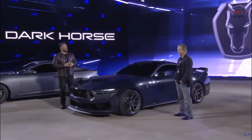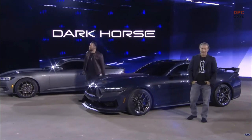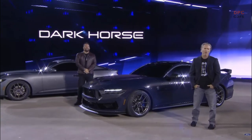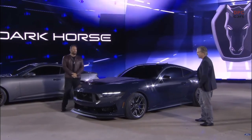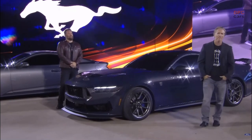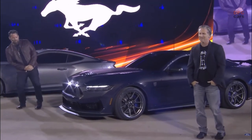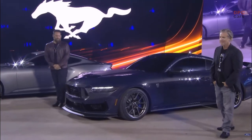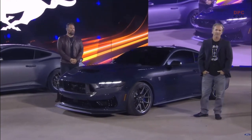Jared, this is Dark Horse. First of its name. First new performance series in more than two decades. A new chapter in the storied racing history of Ford Motor Company and Mustang. Its name is indicative of its design and its aspirations. Its demeanor, absolutely sinister. Dark Horse is for the enthusiast who wants a purebred force of nature.